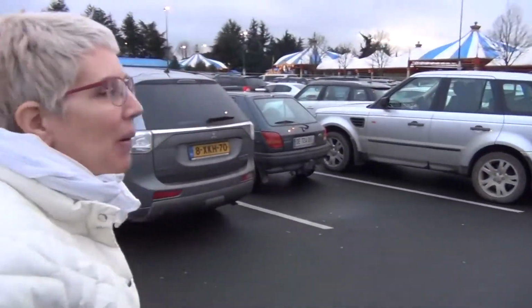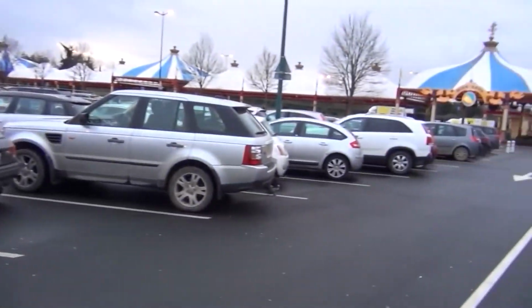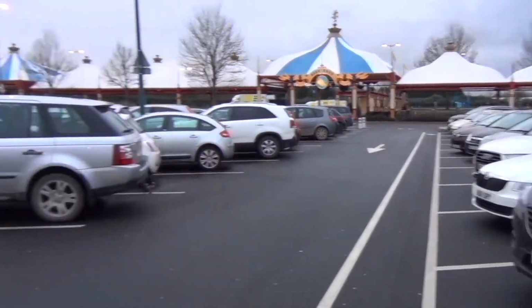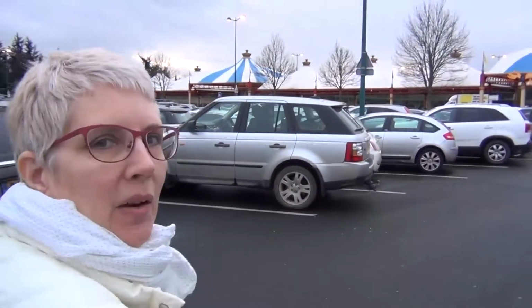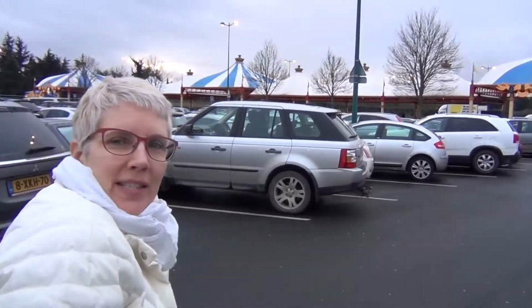Here we are in amazing Disneyland Paris in your amazing parking lot. So excited. I'm excited too. Yeah. It's Tuesday night, about 6 o'clock. A lot of people are leaving the parks. And we're just arriving to go check out Disney Village.